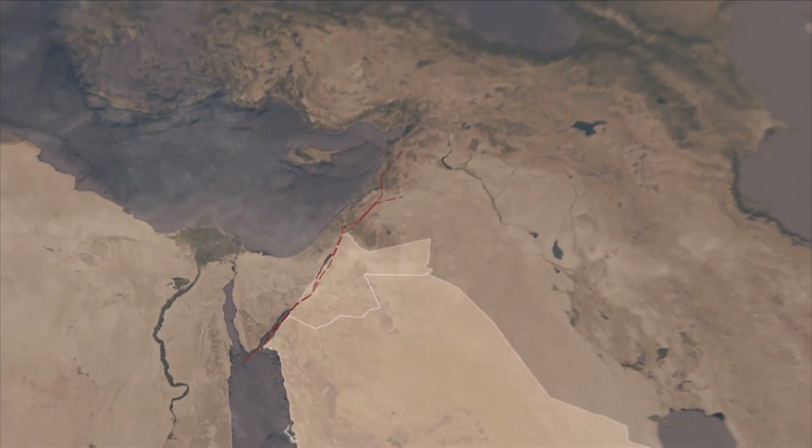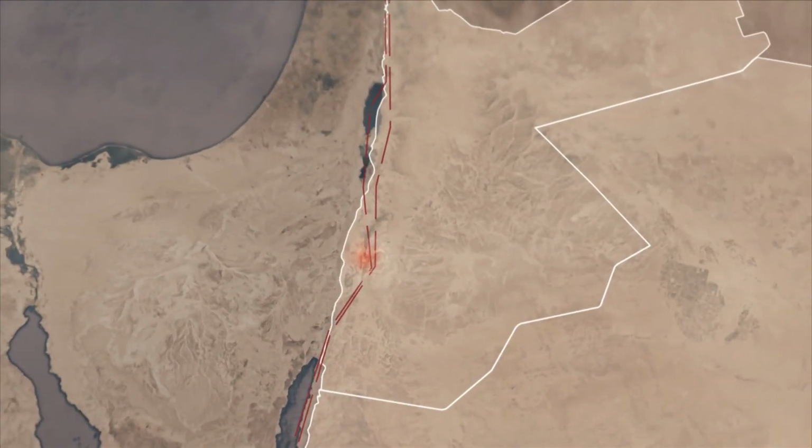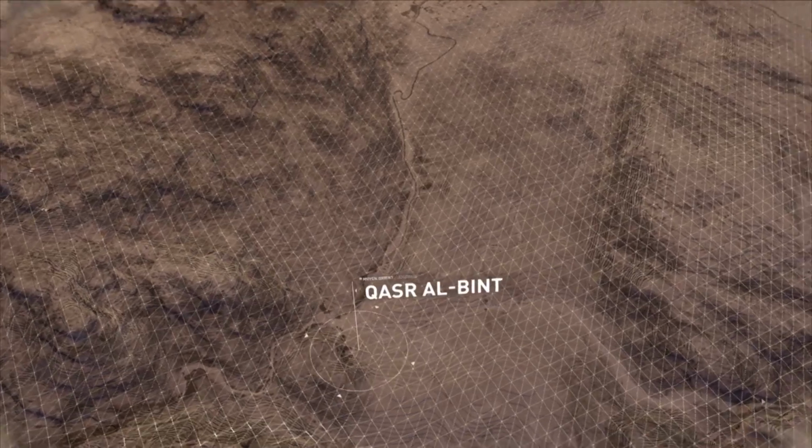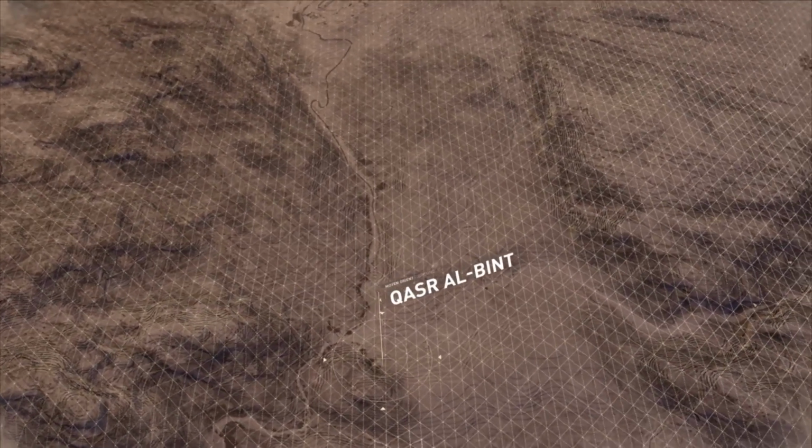In the past, the center of Petra fell victim to numerous earthquakes. Those were the reason why all the structures not built into the surrounding cliff sides crumbled through the years. All but one. Its name, Qasr al-Bint.